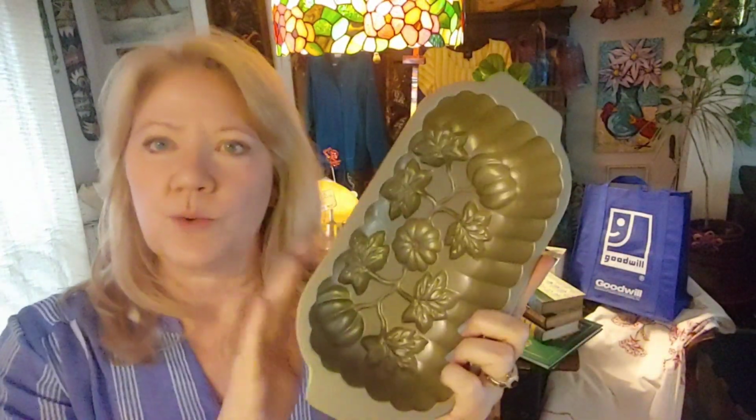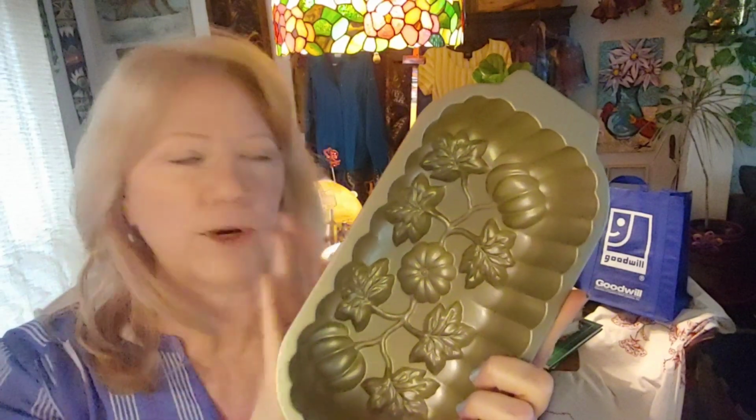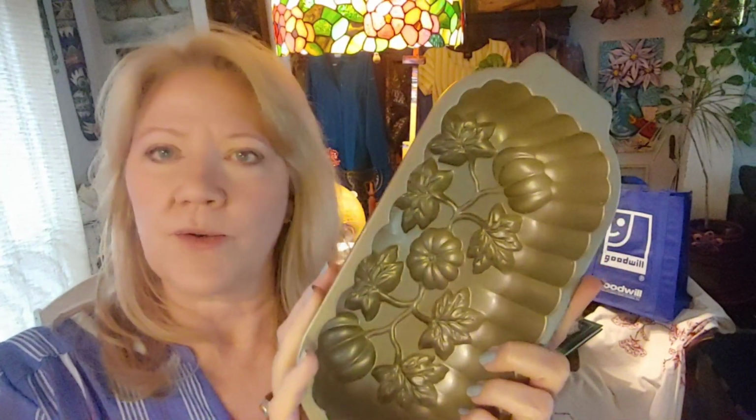Whenever I see Nordic Ware, I purchase it. It's usually at a very reduced price in the Goodwills or in any of the thrift stores, but it's a high quality item, so it always goes quickly. I always have it priced at a point where someone who knows what Nordic Ware is knows they're getting a good deal. So this will be going in to Collected Treasures tomorrow.